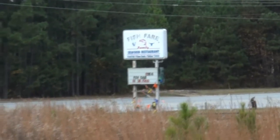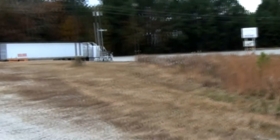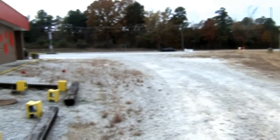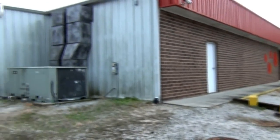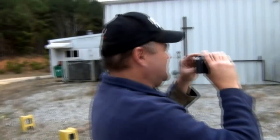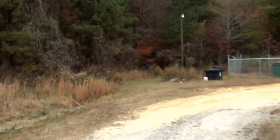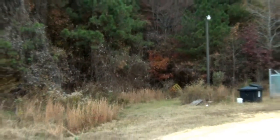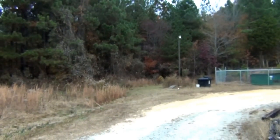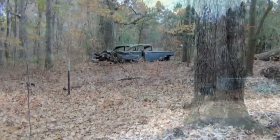Okay, there's the fish fair in Pageland, South Carolina. What's this place called? Goobs? Goobs restaurant and a liquor store. Directly behind this building is the old Pageland Beach Speedway, somewhere in all of that. Yeah, we are about to walk into the thicket of Pageland Speedway. Here we go.